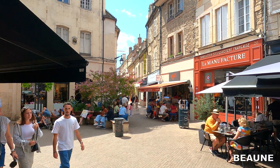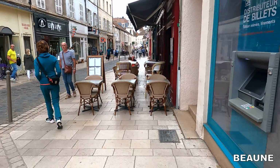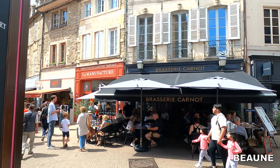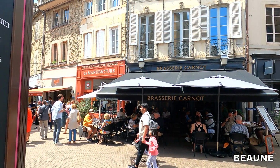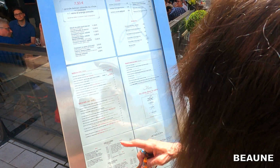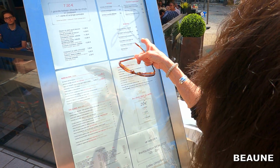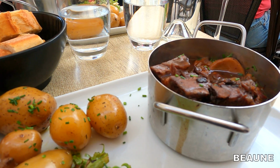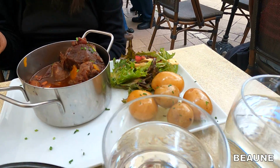Since much of Beaune's economy depends on tourists, there are lots of cafes to take care of those tourists, and that's a good thing. Here Sharon checks out the menu of Le Parisien. My pot of beef bourguignon runneth over.